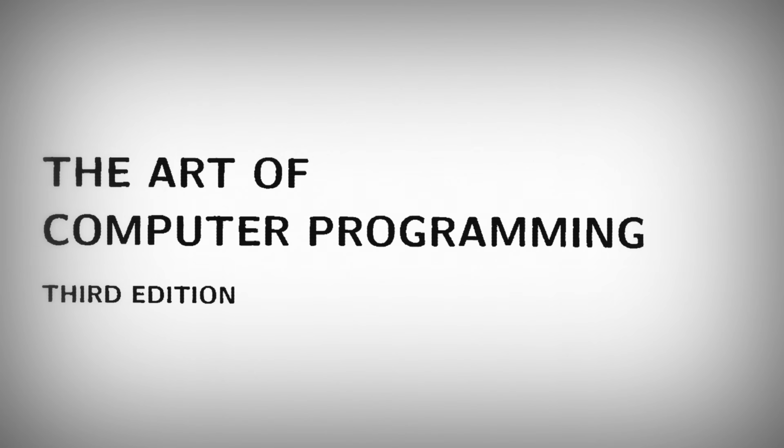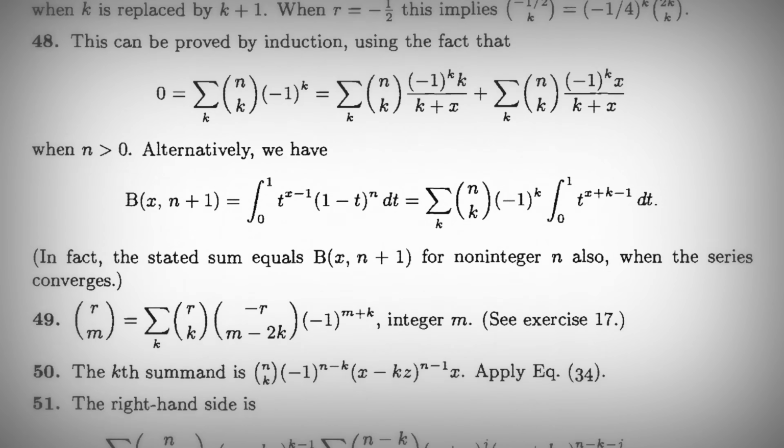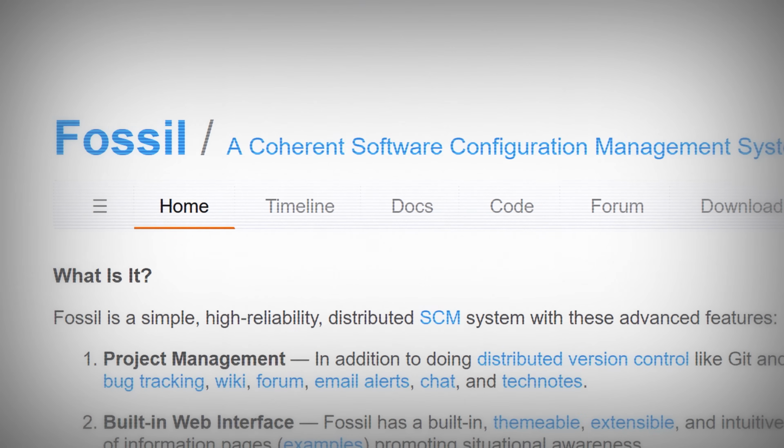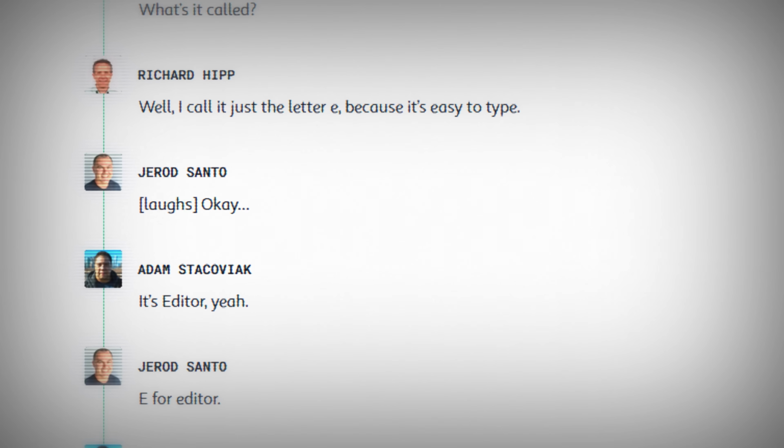So he rewrote the storage engine from scratch. When he needed the algorithm, he pulled The Art of Computer Programming off his shelf and built it. Except the book only describes searching and inserting into a B-tree; deleting, an exercise for the reader. So Richard had to solve the homework before he could build the database. He wrote his own parser generator, his own version control, his own bug tracker, even his text editor. Every dependency avoided was a future crisis prevented.